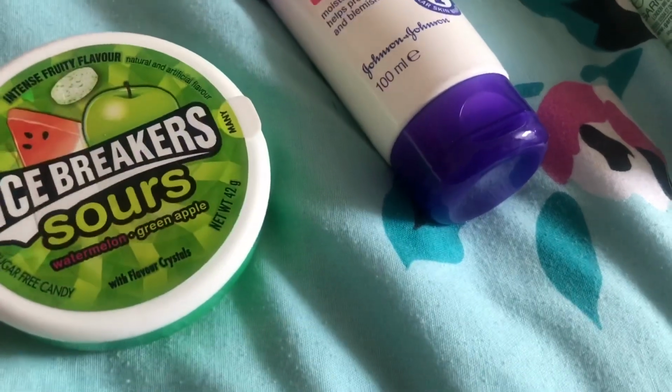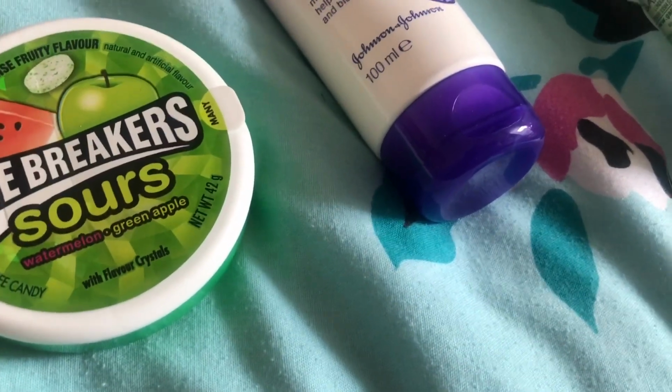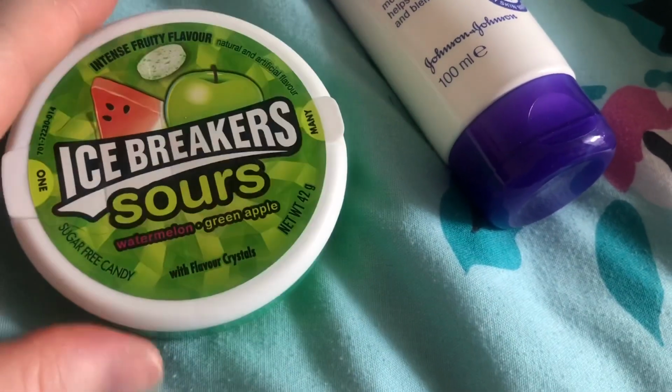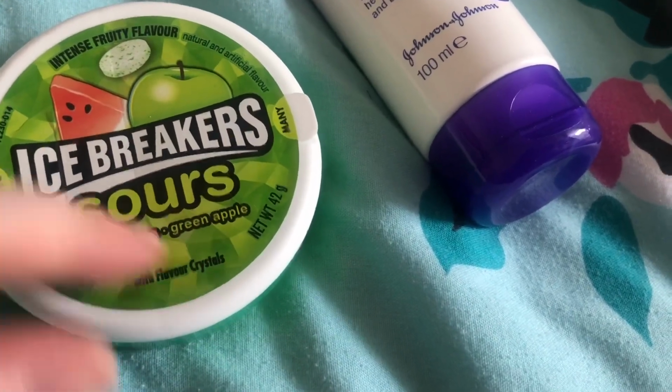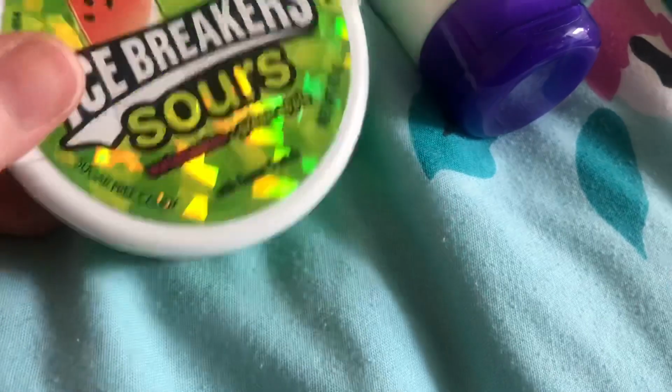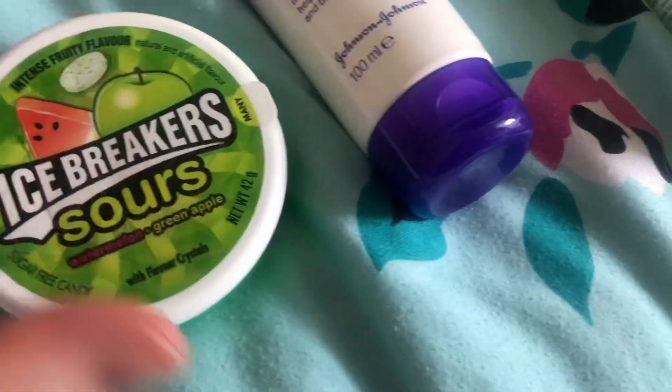So I'm going to show you my random Amazon haul. I think this is the most random one I've had today. So firstly, I got some icebreaker sours in watermelon and green apple. Oh, there's 2 different flavours. I didn't realise when I was eating them. It makes sense why some's red and some's green. Never had them, thought I'd get them.